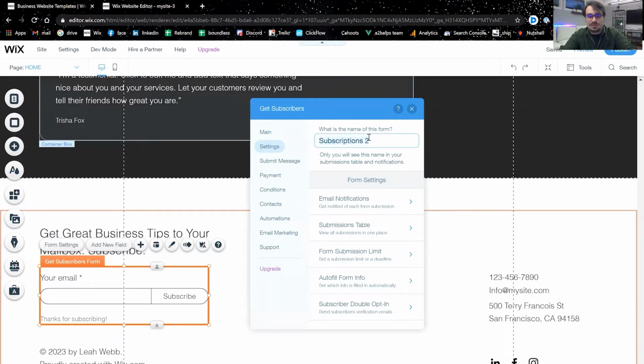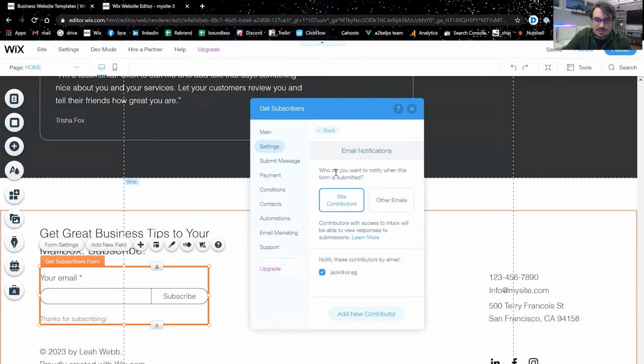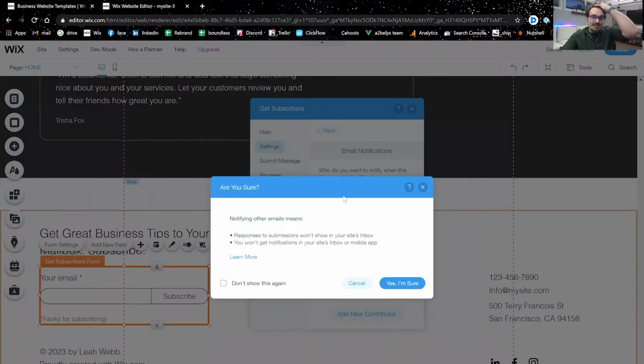We'll just sign up for a party. So we'll call it that. And when you manage your forms through other parts of this website, you can see them by the name of the form itself. All right, so email notifications. Who do you want to notify when this form is submitted? So you can add other emails. Right now it's going to my personal email address. I get a lot of spam there. If you send me fan mail, I probably won't see it. So we can add other emails right here.